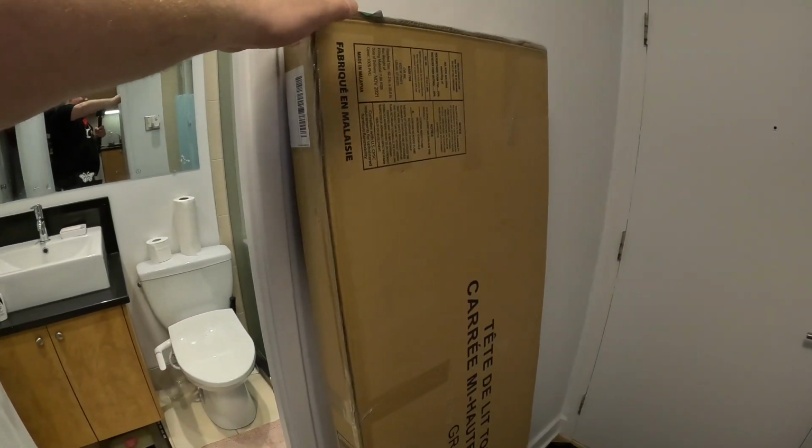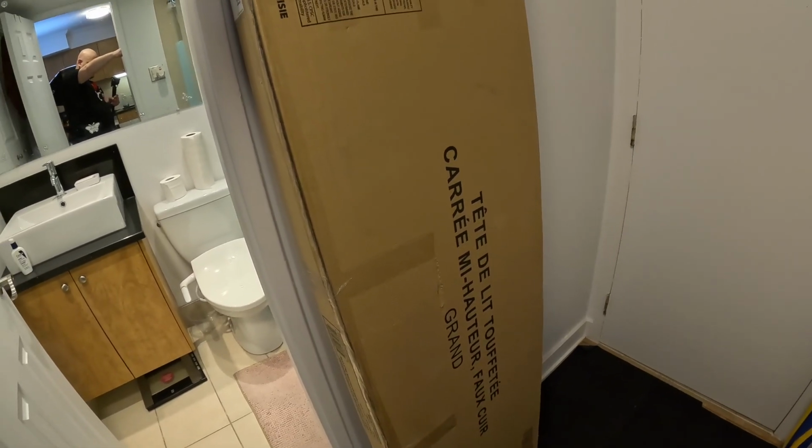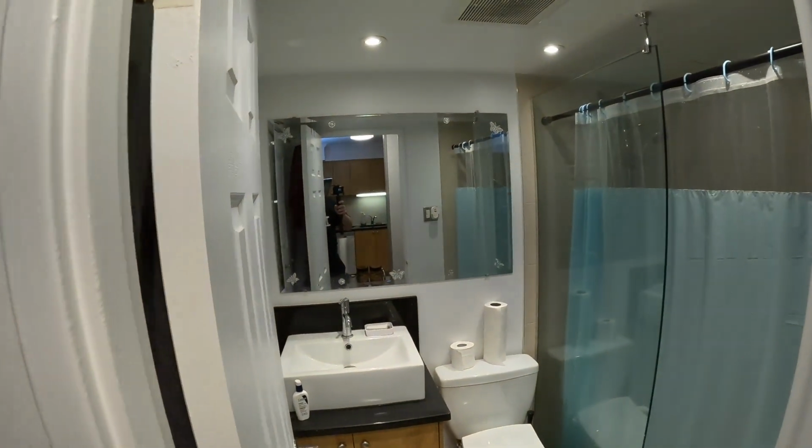I bought this headboard that I haven't set up yet just because I'm kind of procrastinating on it still. I gotta get around to that. It's gotta be done. Moving into the bathroom, just your classic standard bathroom.